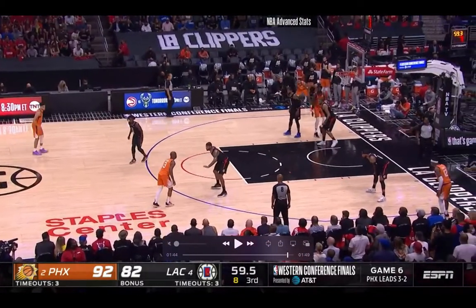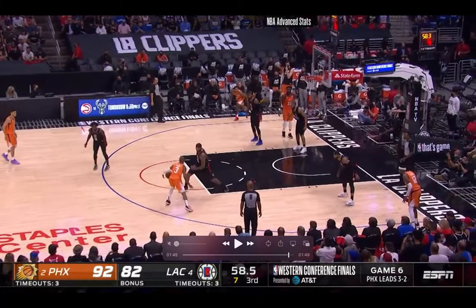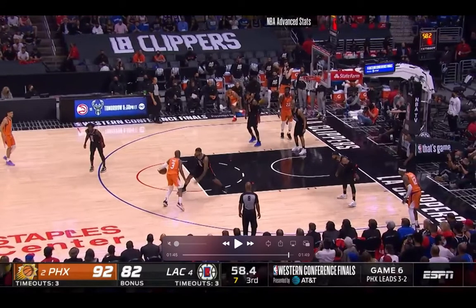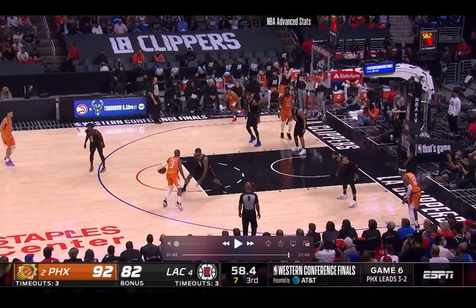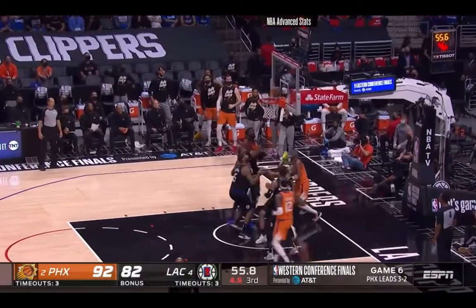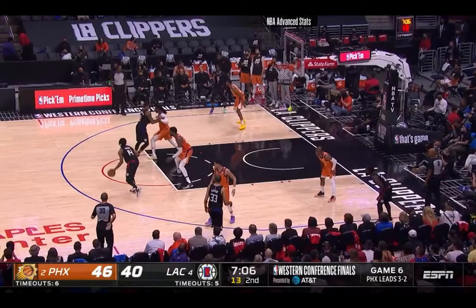So as this is happening, he moves towards Ayton, right? Because he knows he's in an illegal position, defensive 3 seconds. So this little space might have been all the difference in Batum rotating over to block that layup. So high IQ stuff by Ayton right there.